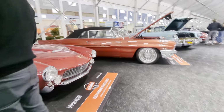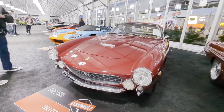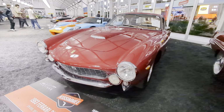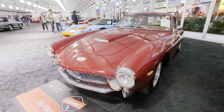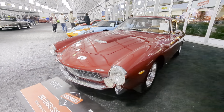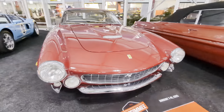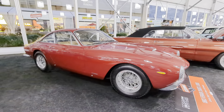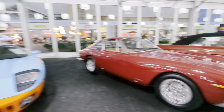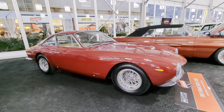Gorgeous 1963 Ferrari 250 GTL Lusso. Lusso, that means luxury in Italian. And the 250 was a featured marque at Amelia Island this year. Definitely want to watch that Amelia video of mine. That was an amazing video. 2024. I'll be there this year too. Just absolutely amazing. But these are just beautiful, beautiful cars.